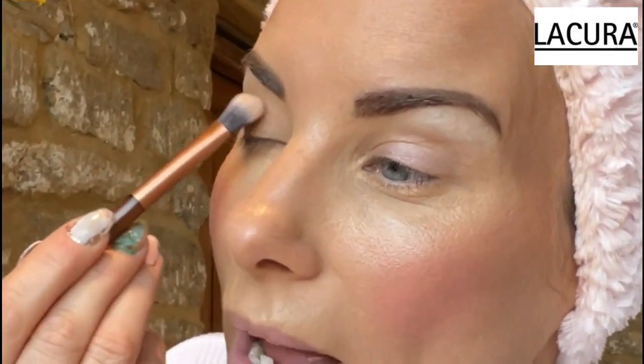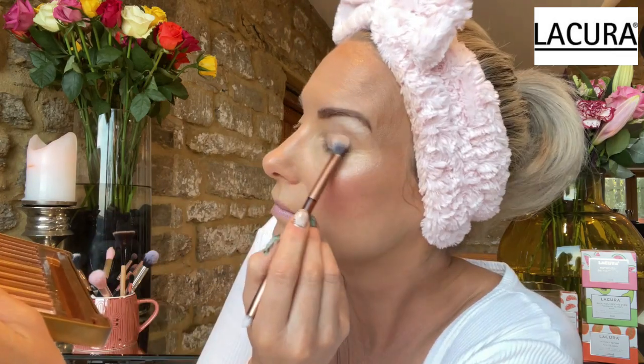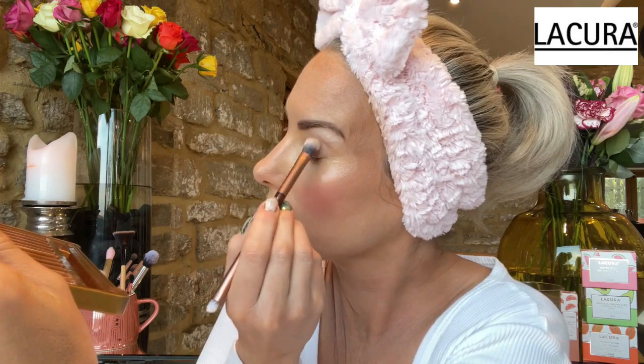It is important to make sure that you get all the way up into that natural crease, and make sure that it's got a good base for your eyeshadow to sit on. Don't waste your money by getting eye primers. This is just as good. You want a really pale colour for the inside of your eye. Then you want a medium colour, and then you want the darker shade on the outside. So that is what I'm going to do now.